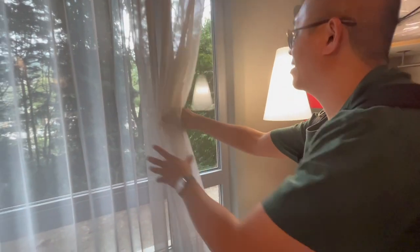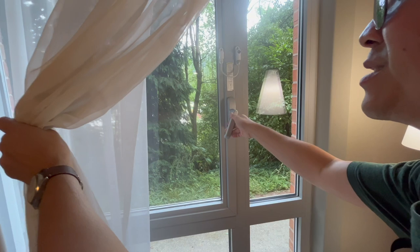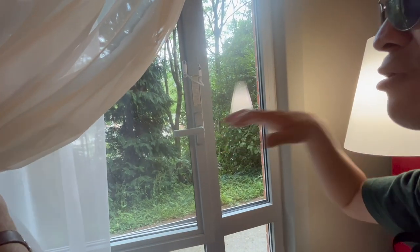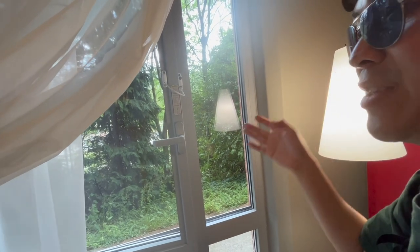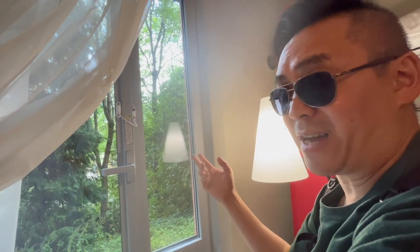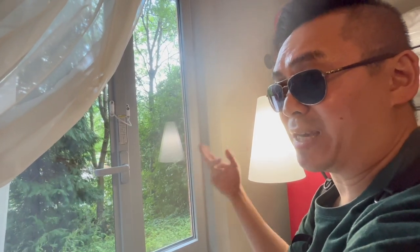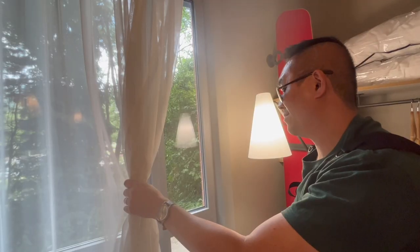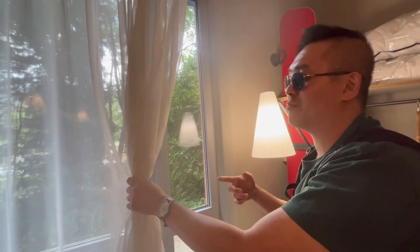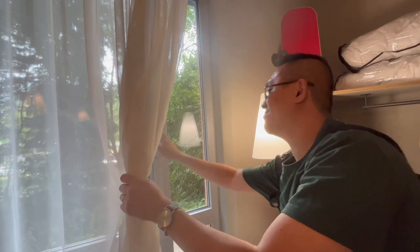Let me show you. There's also a window that actually opens, because normally these windows are shut and you can't really open it, but I think it's a good thing that the window does open. In addition, there is no air conditioning because of the window access, which is what we gathered here today. Luckily, we don't need the air conditioning and the window will do. So this is a good thing all around.